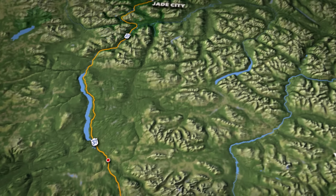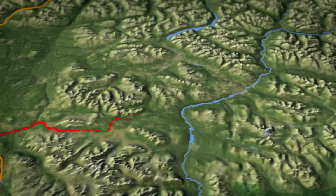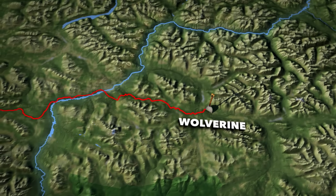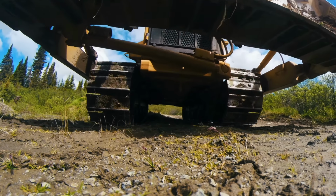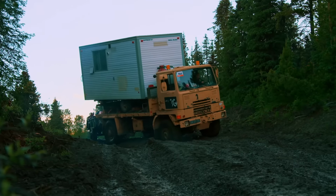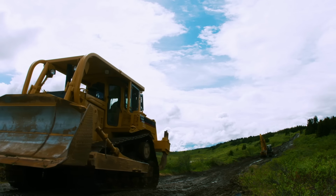You have to be a MacGyver to be in Jade City. But MacGyver himself would have a tough time moving equipment to Wolverine. From the trailhead off the highway, it's a 120-kilometer dirt road that climbs from Valley Lake to High Alpine. The biggest obstacle will come halfway with the steadily rising Turnagain River. Depending on weather and machinery breakdowns, the trek through mud, rocks, ruts, climb, and high water can take anywhere from 4 to 14 days.